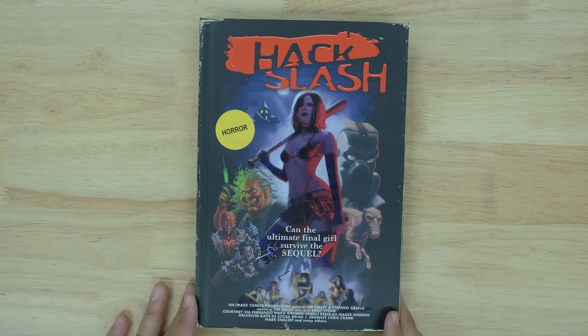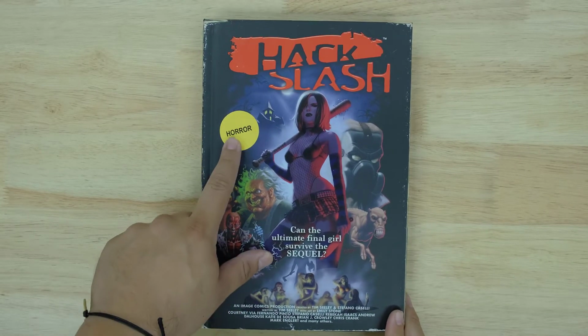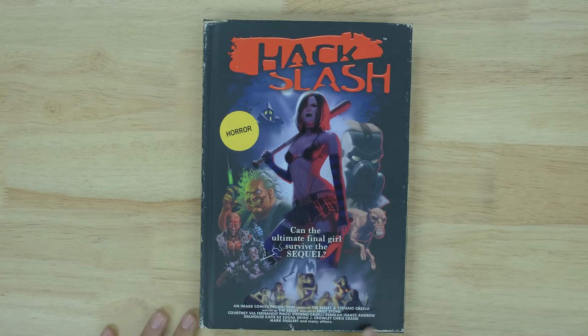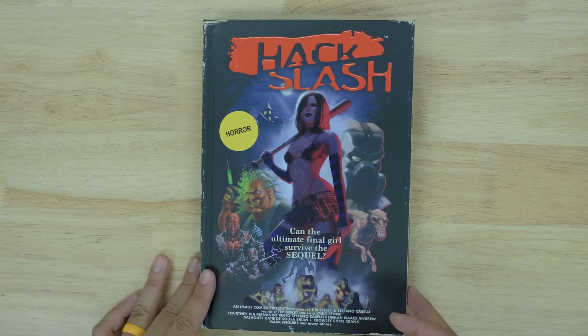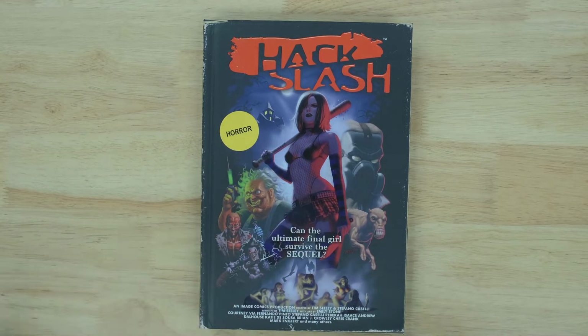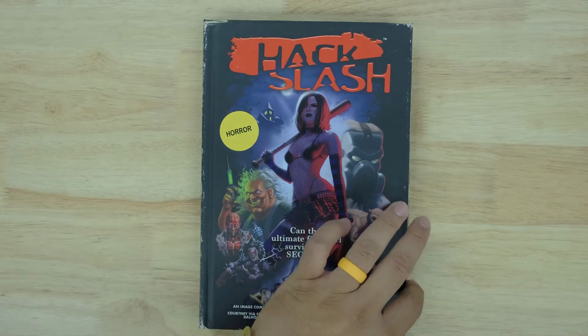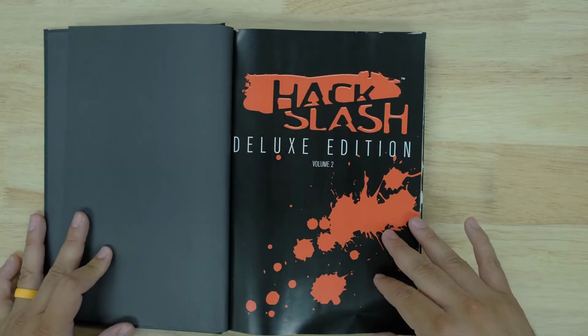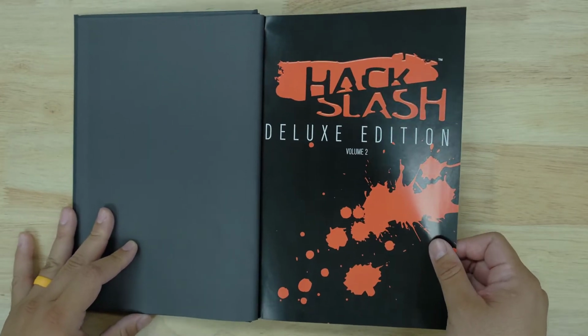Okay, so we are looking at Hack and Slash, which is a horror story. Now, I picked this one because I wanted to have a little bit of the serial killer action pick for this spectacular spooky story spectacular. So I chose this one, and it has definitely your heroine who is usually always the last person to survive. So this is volume 2. This is actually the sequel. And we're just gonna read the first chapter. You're gonna be able to see it. This is the deluxe edition, volume 1.